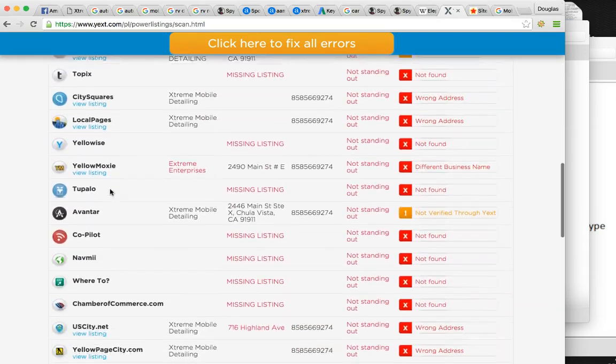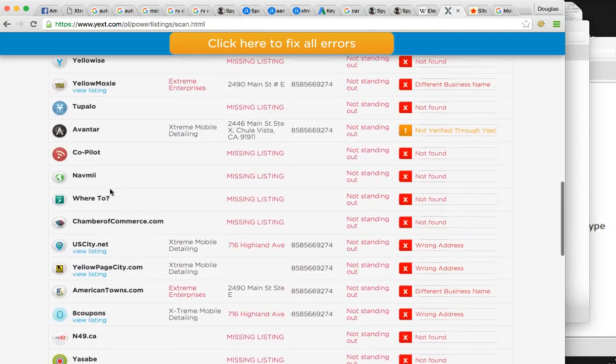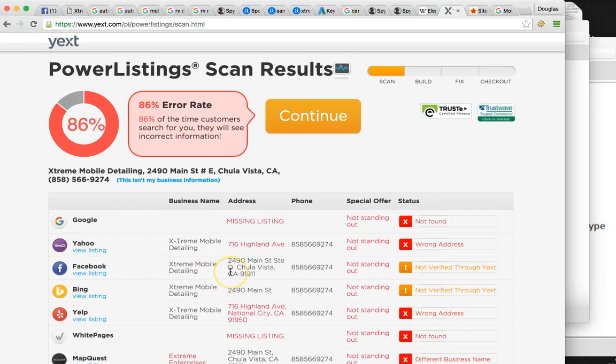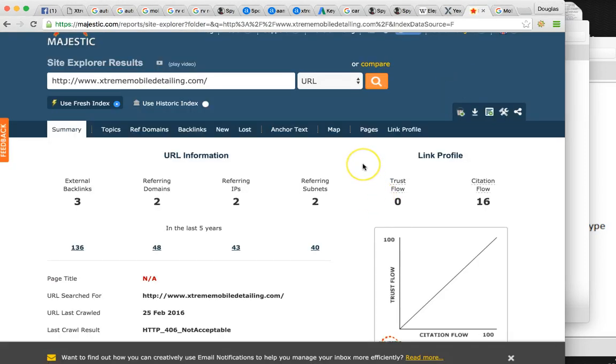So here's the list of the top 50 in the country. Definitely want to get you listed in here, with all accurate information. There's thousands of these, but we want to be adding these consistently every month, okay? And get you in the hundreds over time. We want to space it out so Google doesn't think anything's going on, right? So that's citations. Next, let me talk to you about backlinks, okay?